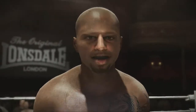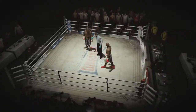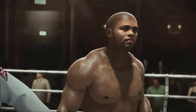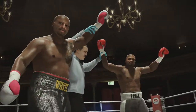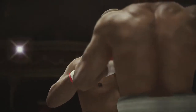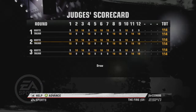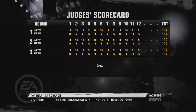Which way did the judges lean? Let's send it up to the ring to find out. Teddy, he doesn't get the W tonight, instead a draw. Joe, it's better than a loss, but it's not what he deserved. It's not what he earned. He should have his hand raised right now.